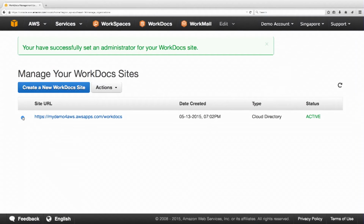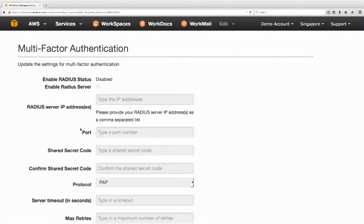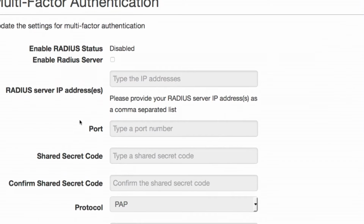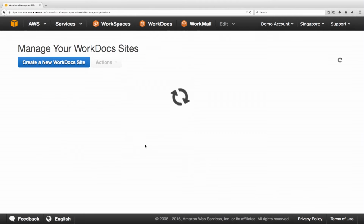The other option that's available to you here, which is quite interesting, is the ability to manage a multi-factor authentication device. We talked earlier about WorkDocs being secure. You can add an additional layer of security in terms of access to WorkDocs by integrating with the industry-standard RADIUS protocol. So if you have an existing RADIUS server on-premises, you can integrate WorkDocs into that. Or, if you don't, then setting up a free RADIUS server inside your VPC to integrate with a soft token authentication like Google Authenticator is also possible. Super easy to do. We're not going to do that today, though, because we don't have so much time.